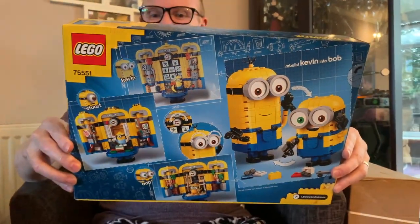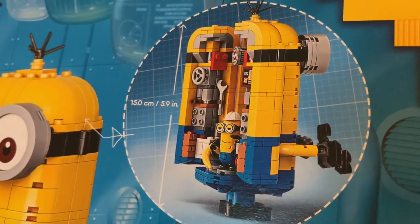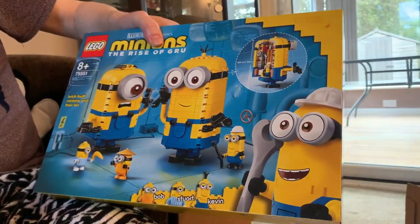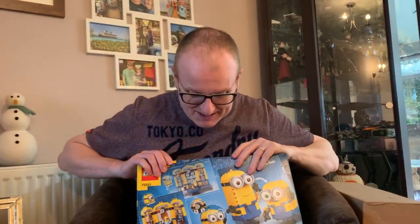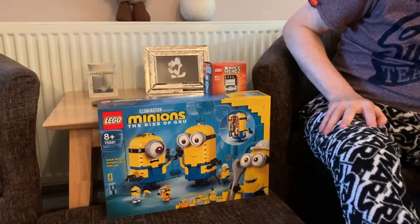Okay. Oh, look, you open up the back of them and you can literally, there's a lot of... Oh, amazing. That's going to be fun. Little storage areas for little... Got little minion minifigures as well. So, in this box is Bob, Stuart and Kevin. Their names are great, aren't they? So funny. They're the original three, aren't they? What a box. Awesome.